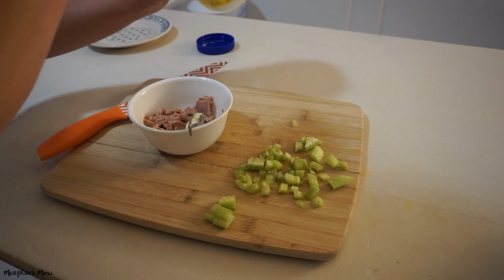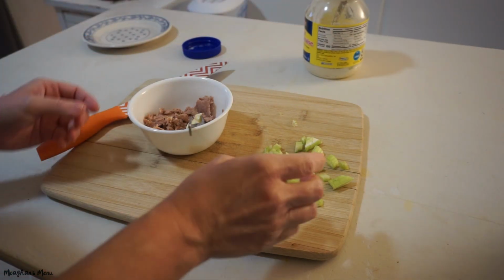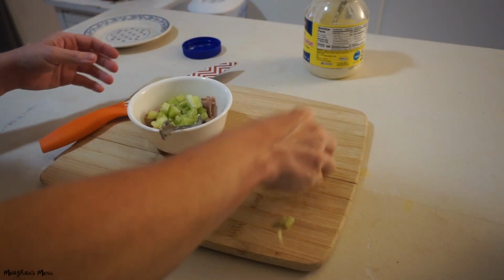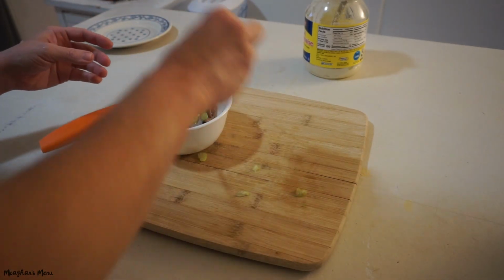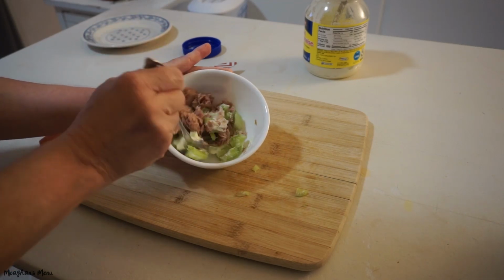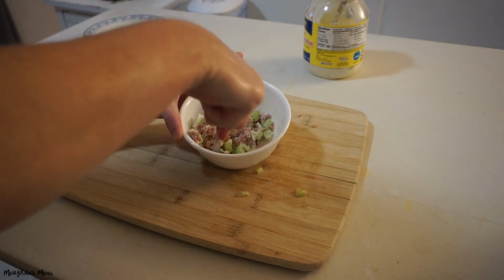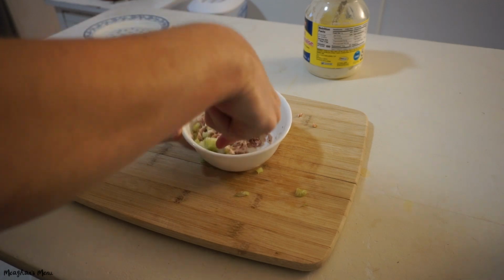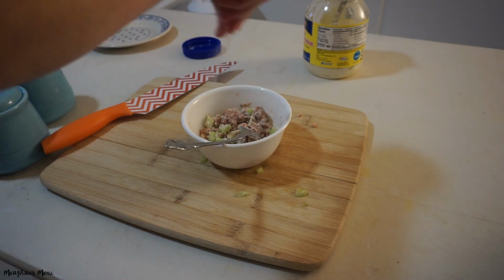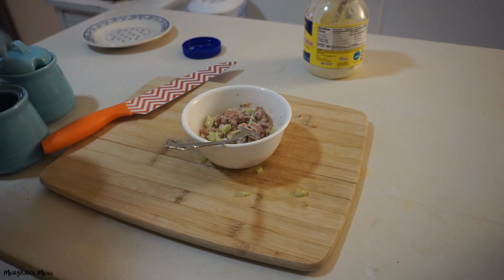So then you just mix it all up, and then you add your celery and put it all in your tortilla and wrap it up or roll it up, and that's it. A nice lunch. But next time use lettuce. I also like to add a hard-boiled egg to my tuna fish when I make it.